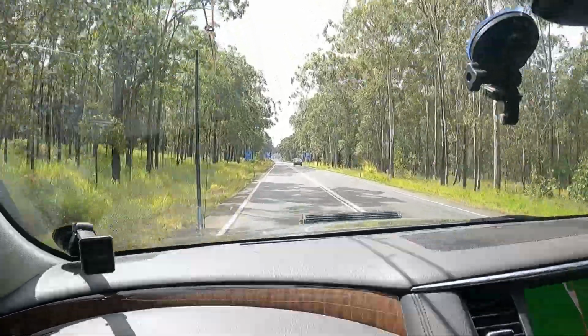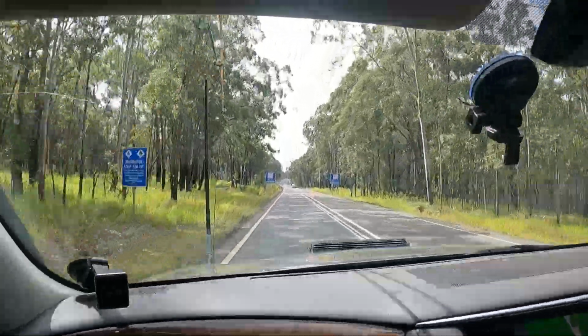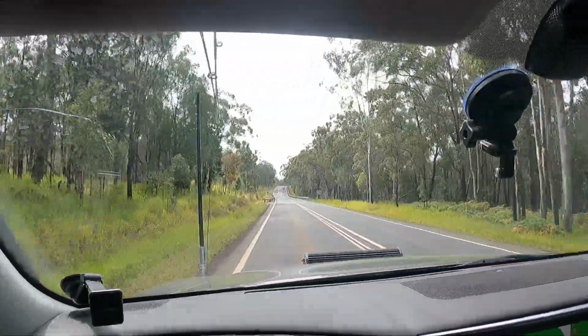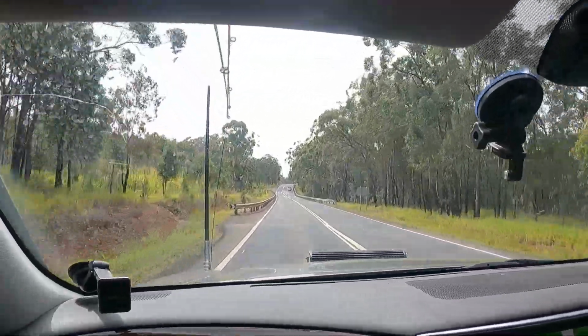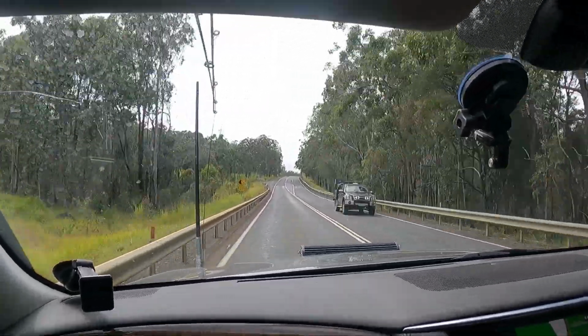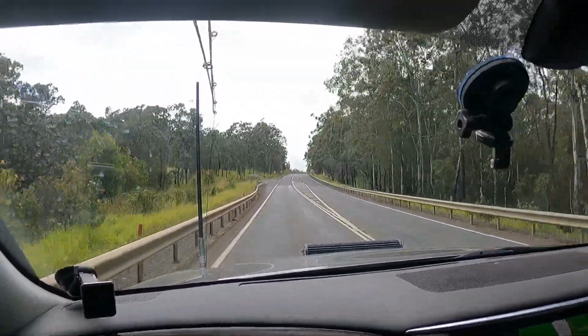Okay, here we are, we're coming into Ravenshoe. We're going to spend a few days here having a look at the waterfalls. There's a big lookout to have a look at. We're hoping to be able to get into a caravan park up here.